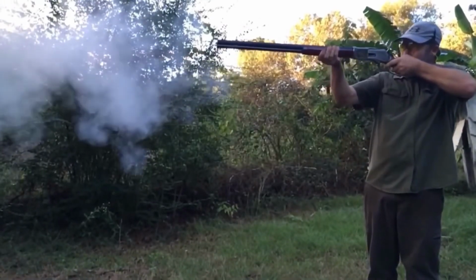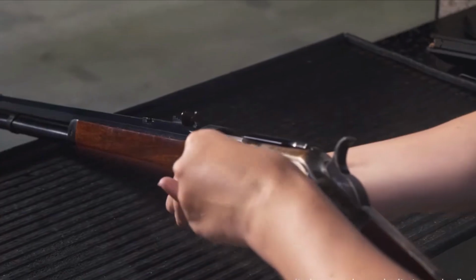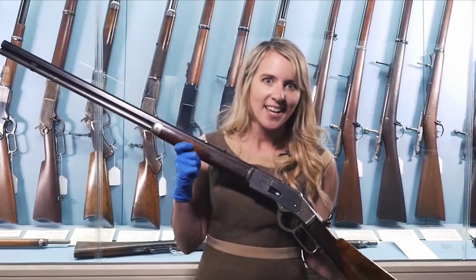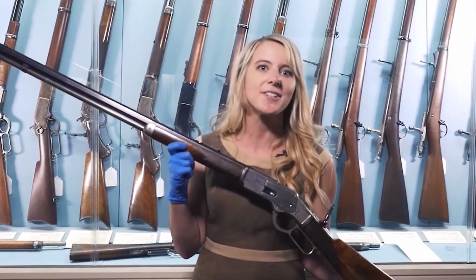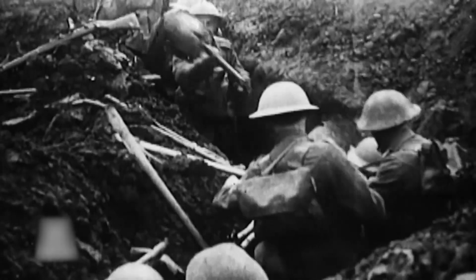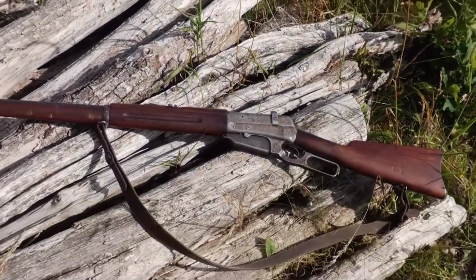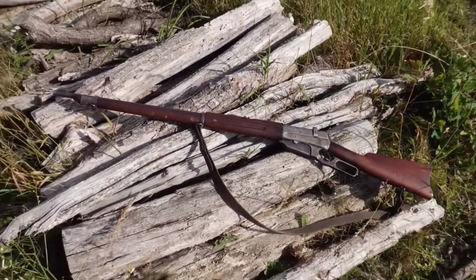After Oliver Winchester's death, his company collaborated with John Browning, who developed a whole series of rifles and shotguns. Subsequently, the company went through about 6 presidents, and the Winchester models expanded to include a vast variety of different rifles. An interesting fact is that despite the widespread popularity of Winchester rifles, only a few models were adopted by the military, one of which was the Winchester M1895.